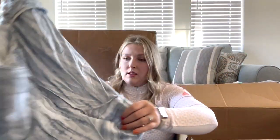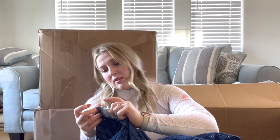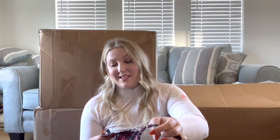Okay, what is this? Who are you? This is Sage. Doesn't say size, but it looks so fun. Next we have, is it Glamorous? Yeah, extra small. Never seen that brand before. Is this a romper? Oh my gosh, it is. Ladies and gentlemen, it is a romper. So I don't know, we'll see whether I'm gonna list that or not.